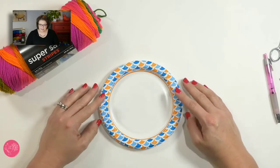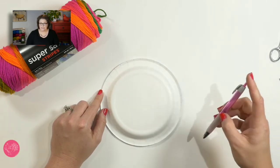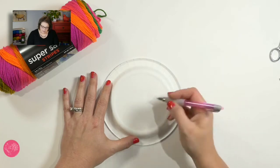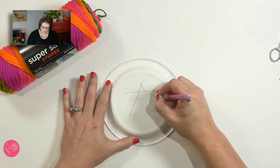Once you have all the supplies, let's go ahead and jump in and learn how to make this awesome paper plate weaving project. To make the paper plate weaving project, we want to go ahead and take our paper plate and turn it upside down. Now you can freehand this portion, or you could use a cookie cutter and trace out a shape, but I'm just going to do a very simple star shape on the back of my paper plate.